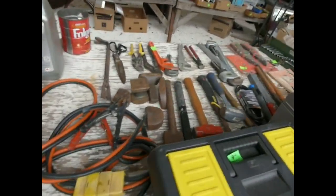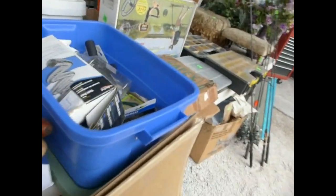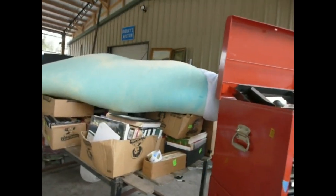All kinds of great vintage tools. Pipe wrenches and more toolboxes, more glassware, and not sure what the heck it is. Oh, metal detector it says, and more fishing poles. Holy cow, a whole cart full of books.